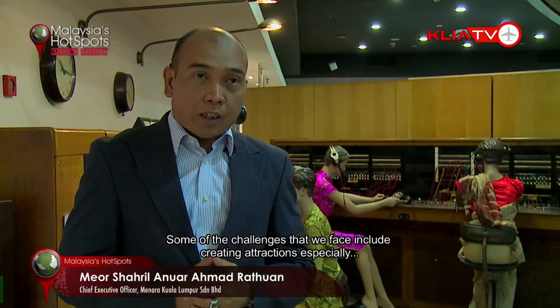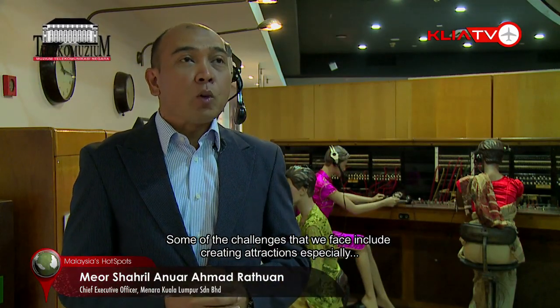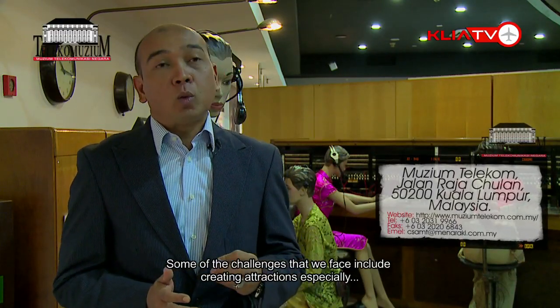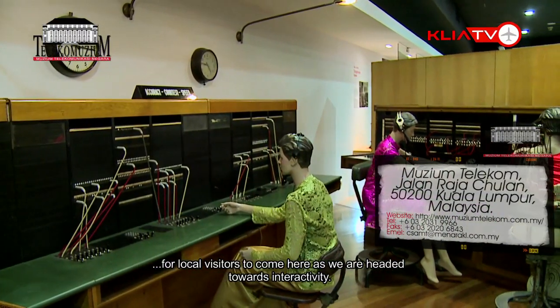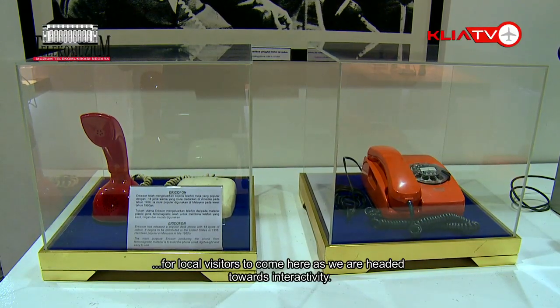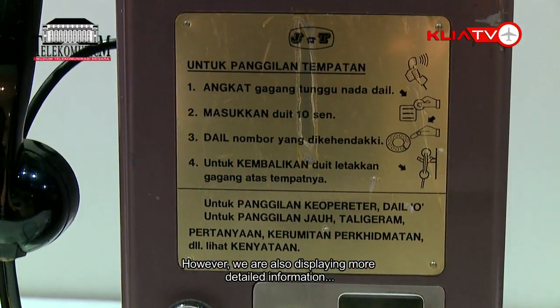Frankly speaking, we are facing a few challenges, especially when we talk about museums in the country. Most Malaysians really need reasons to go to a museum. As I mentioned earlier, we want to transform the museum into something more interactive, where people not just look at the artifacts but learn interestingly and have fun. So we are putting more resources into this, to attract more locals to come and have a look.